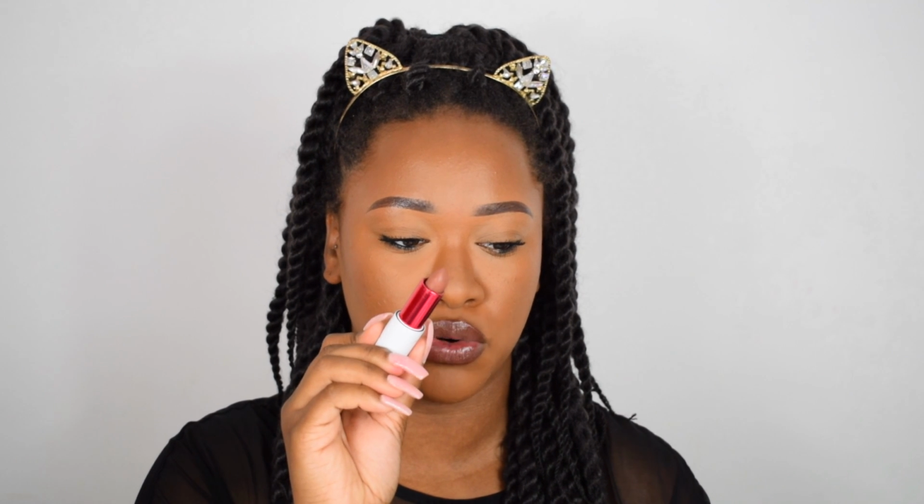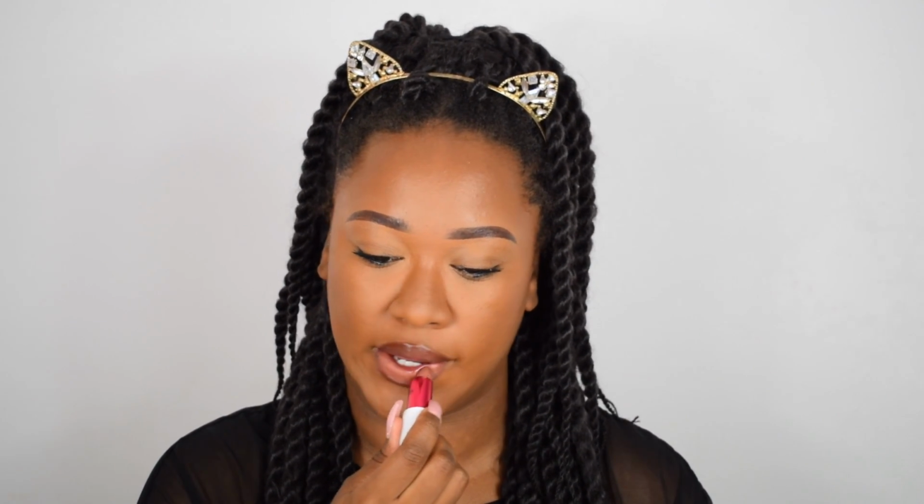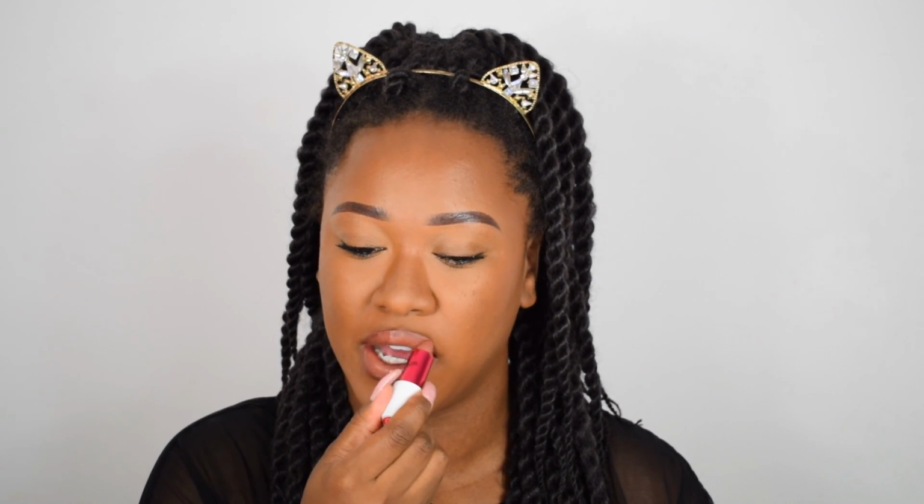Then I've been loving this lipstick from Oma Beauty. It's in the shade Angela and it's just this gorgeous brownie nude. Just going to apply a little bit of that. It's just a gorgeous peachy brown, which you guys know I'm all about. And I'm also going to top it with a little bit of Fenty lip gloss just because I do prefer a glossy finish.